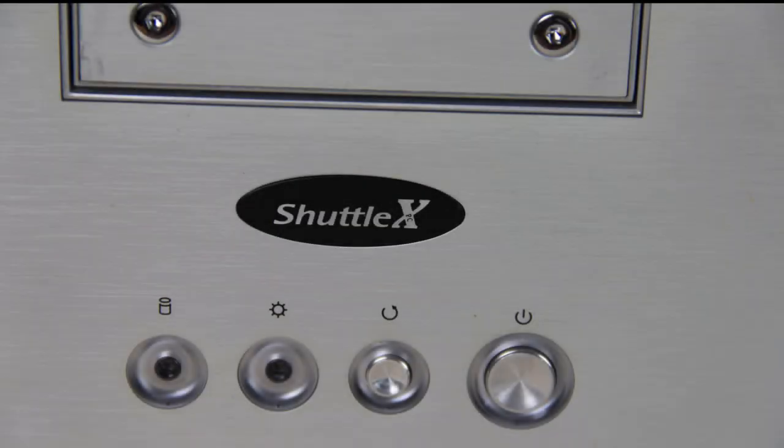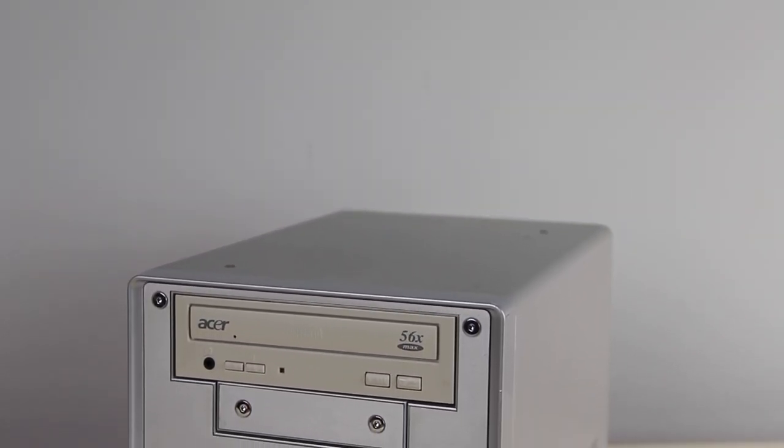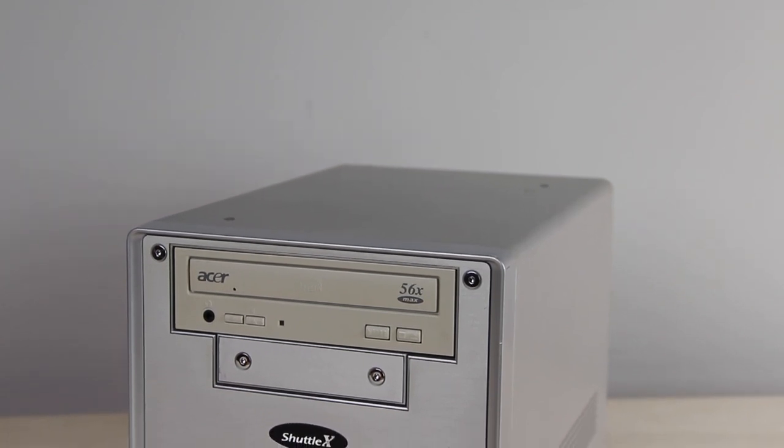The particular model I ended up with, and we still have here today, is an XPC SN41G2, featuring a Socket A motherboard supporting an AMD processor of the Athlon XP family. Windows XP is indeed the operating system here. To give you an idea what this machine will do, more on that a bit later.